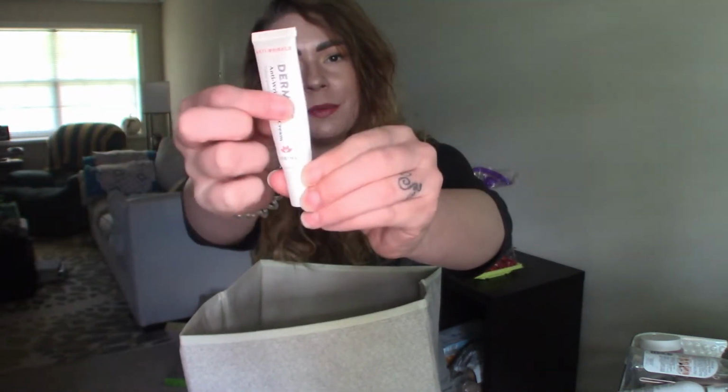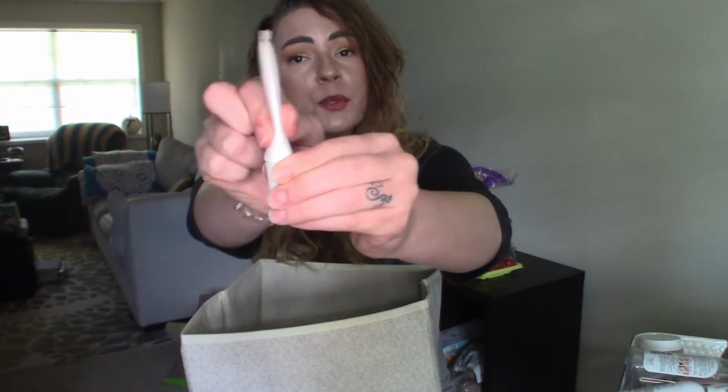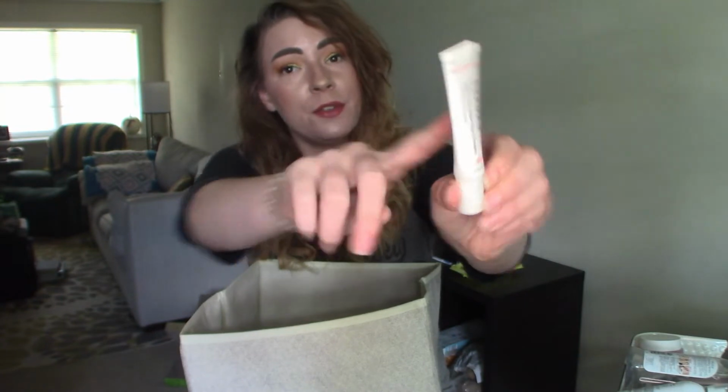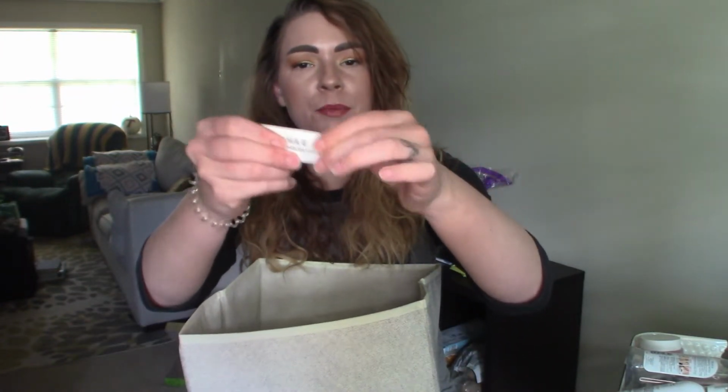I know, it's one of those packaging tubes. I have squeezed everything out, and when I hold this up to the ring light, I can see through the packaging. There is nothing else in here. It's just air. It's one of those tubes where it refills.